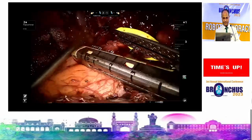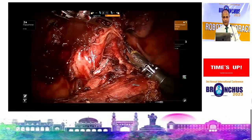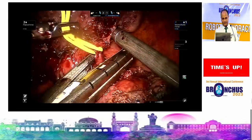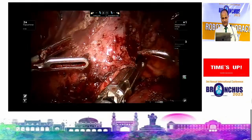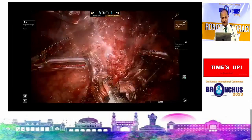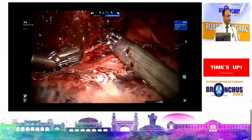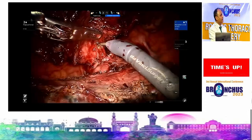Which was then shepherded off. Posterior branches of the PA. See how the traction over the flute helps in the negotiation of the stapler. This is the left upper lobe bronchus.